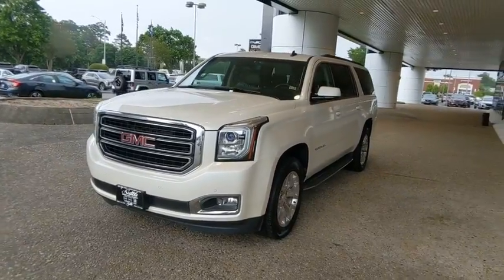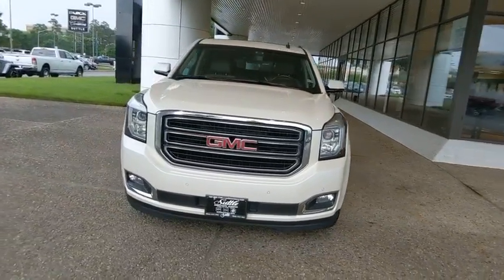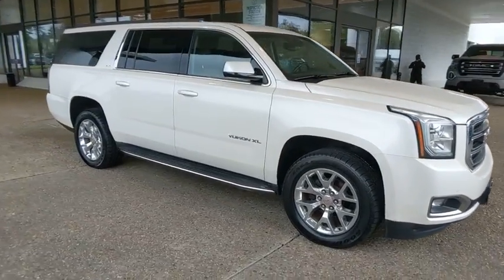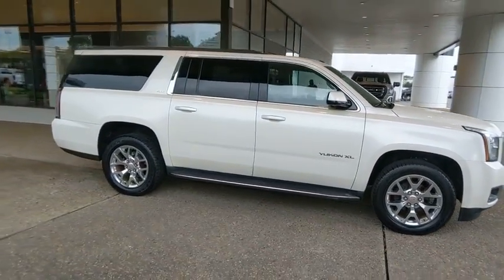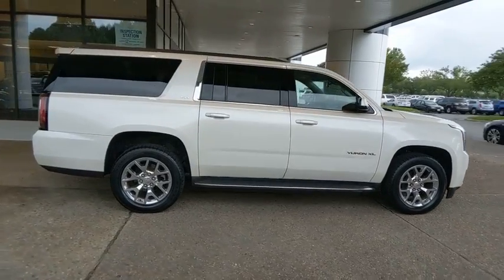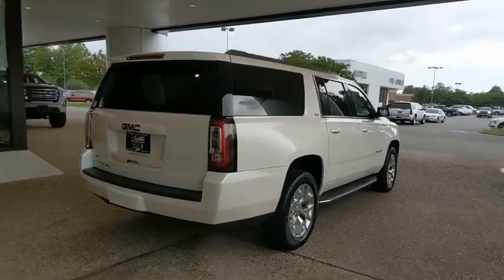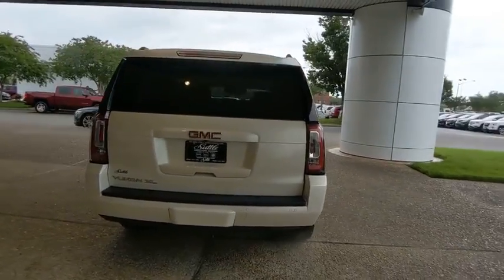You are going to love the 2015 GMC Yukon XL. The GMC Yukon XL is a great choice for families who need a full-size SUV with maximum seating. The looks don't hurt either. This vehicle has less than 90,000 miles. Here are some of this vehicle's great options.